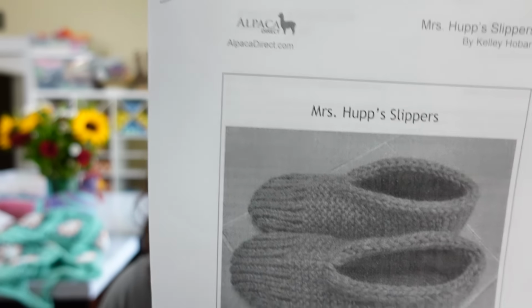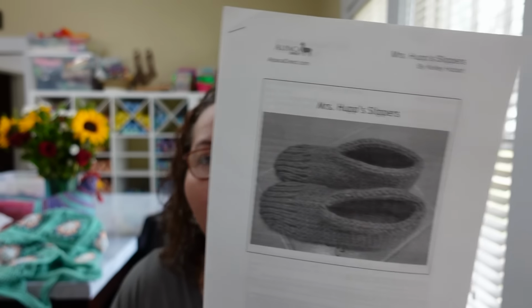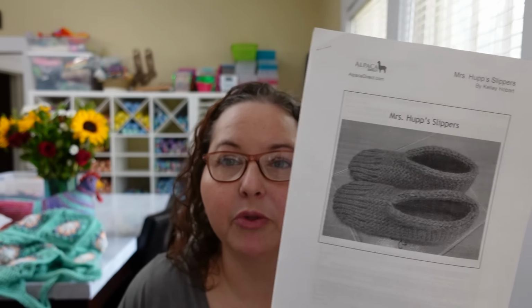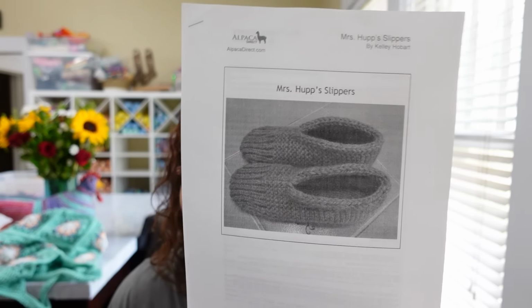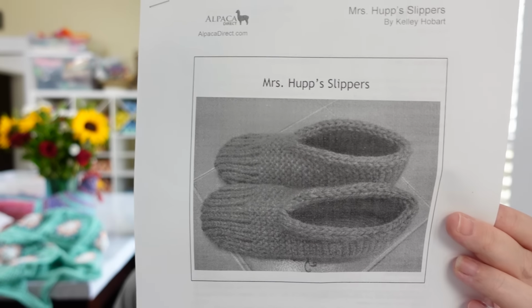But I do have a specific cast on that I want to do, and these aren't socks, but they're slippers. So these are called Mrs. Hupps Slippers. This is a free pattern from alpacadirect.com. I'll link it below. My mom made me a pair of these, I don't know, a year or two ago, and I absolutely love them. I've been wanting to make them for a while. They are maybe bulky weight, chunky weight. So I think you would hold 2 worsted weight yarns together to get that chunky weight, I believe that's right.